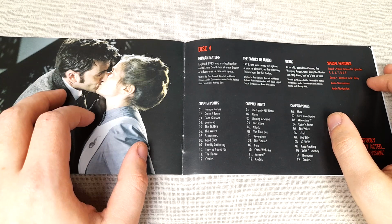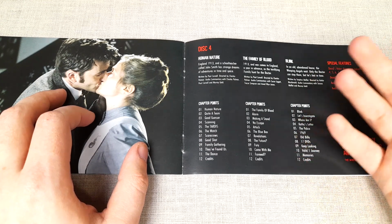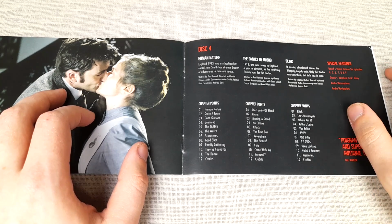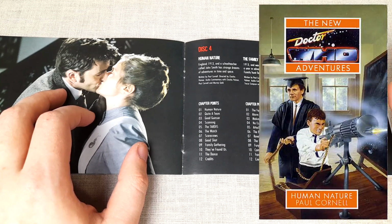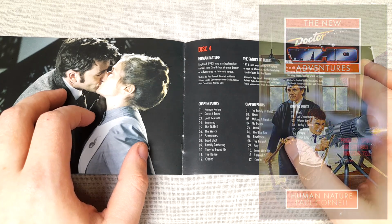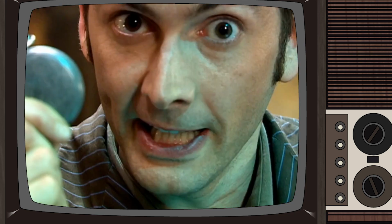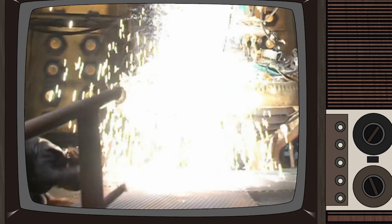On a more positive note, we have one of my all-time favourite stories from New Who, and that is the two-parter Human Nature and The Family of Blood, which I believe was based on a novel which I would love to pick up at some point. And in this story, we have the Doctor forced to change his biology from Time Lord to fully human, hiding from the title villains, the Family of Blood.